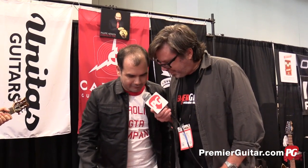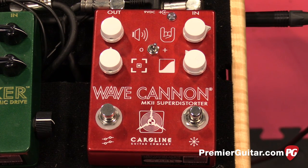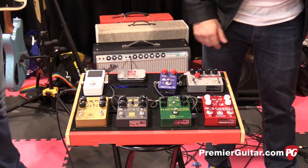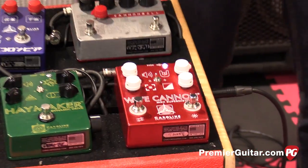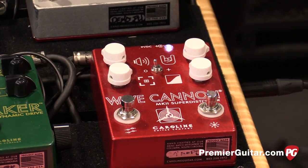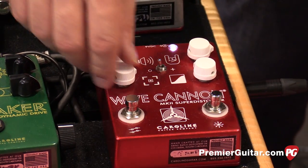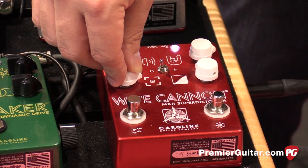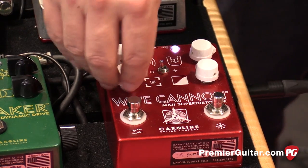Well, first off, we have our Wave Cannon Mark II, which we just re-released this season. It's our super distorter with Havoc. Dylan Witherow here is going to demo some stuff with us. We'll give him some nice heavy riffing. So it's got a nasty tone to it. A lot of this mid-focus thing that's really nice, so give us a little bit more. And then you can scoop it out and make it nice and nasty that way.